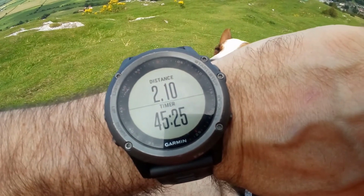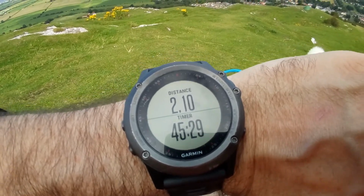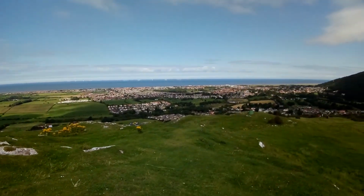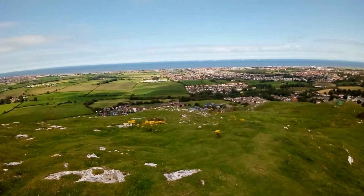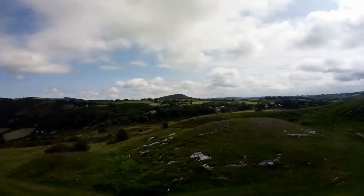Right, so it took 45 minutes, 30 seconds to walk the 2 miles to the top from the campsite. And if you can see, look at that for a view.